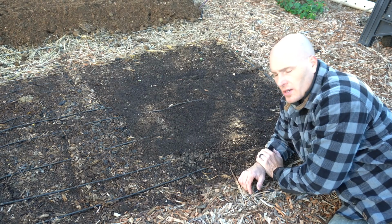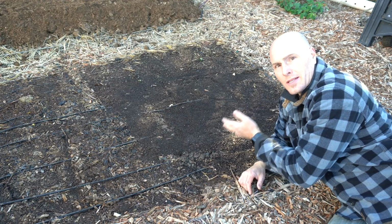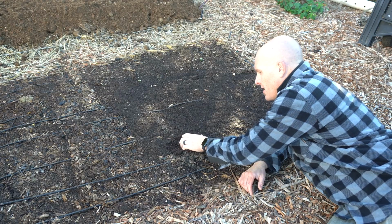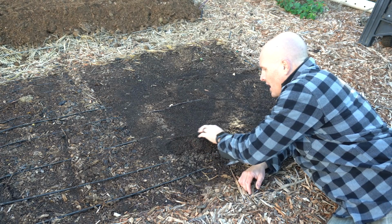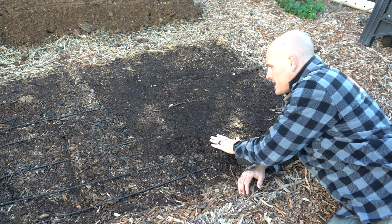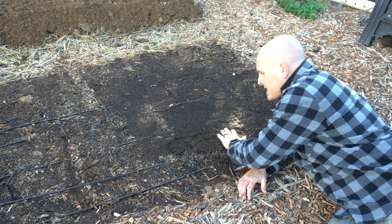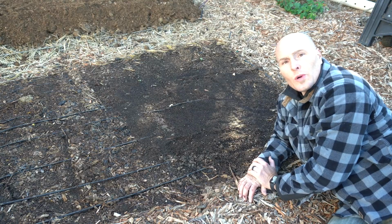Here's another bed where I'm gonna start layering up the manure. The soil underneath actually looks really good. This has been tarped for a while because I haven't been doing anything in it, but there's a lot of active worms here right on the surface. The good thing is a lot of these worms now can start going to work on the manure that I'm gonna put here. Now you may be saying, man, Diego, that soil looks great.